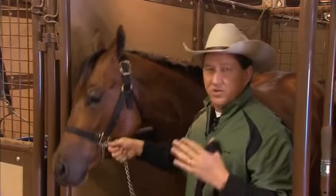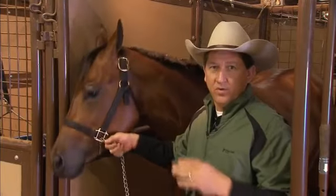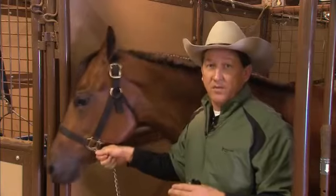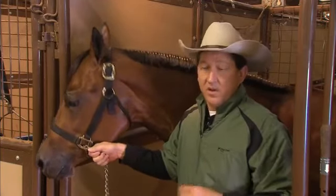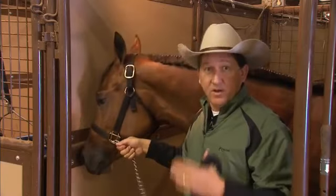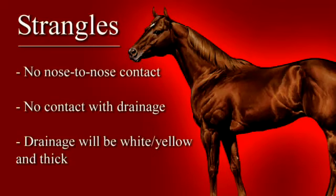Now, if the horse starts to show a fever, goes off feed, or has any of these more severe signs, then it may need to be treated with antibiotics or taken to a veterinary hospital. Again, anytime you have a horse that has that problem, you need to isolate it because it is contagious. It can be spread from horse to horse. You don't want any kind of nose-to-nose contact or any contact with the drainage that's coming from the horse's nose.